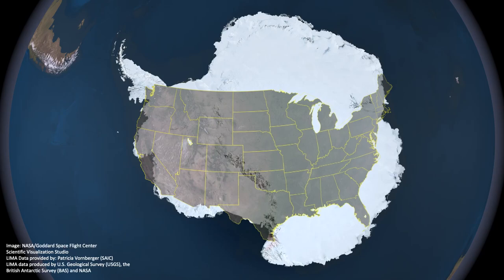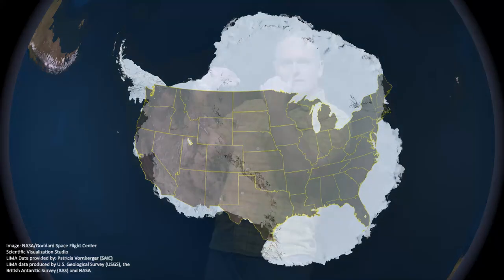That continent's bigger than the United States, and across that continent runs a large mountain chain called the Transantarctic Mountains. And the Transantarctic Mountains prevent that ice cap from coming over the other side of the mountains. And so on the leeward side of the mountains, you've got these vast ice-free areas that are like large polar deserts. And that's where I do most of my research.